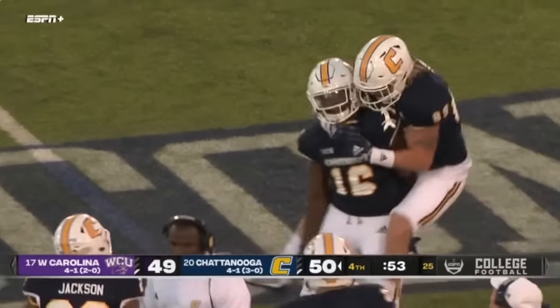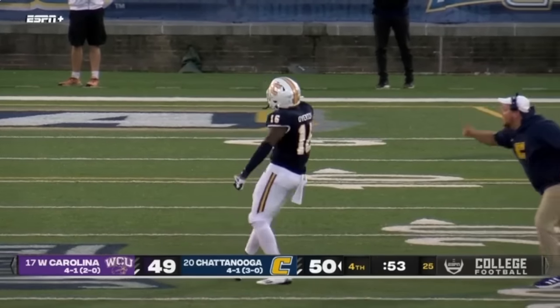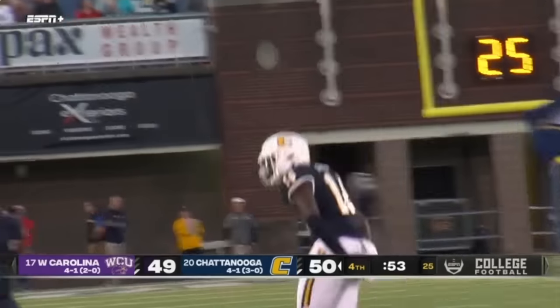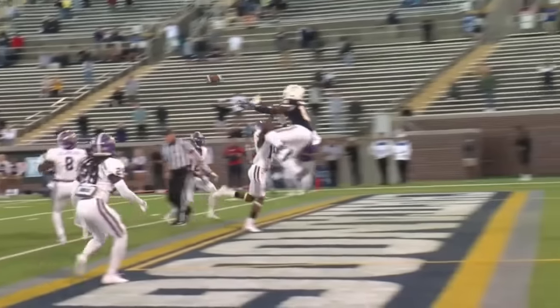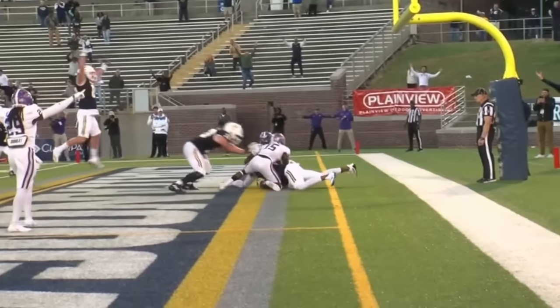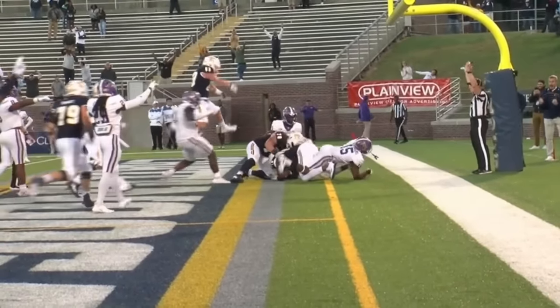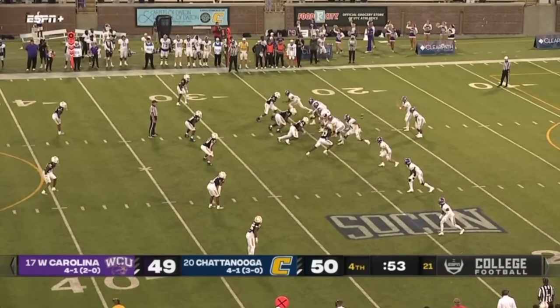Holy cow. It was tipped up and caught. Tipped by the defense. Wow, what a play. A loop forward going Derrick Henry. Look at this. Look at that floater. He's up. The ball bounces up there, and he still catches it. Wow, just unbelievable. If you're Chattanooga's defense, you better be ready to go.